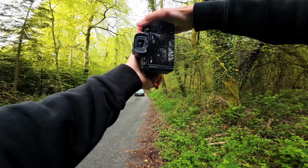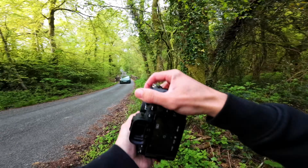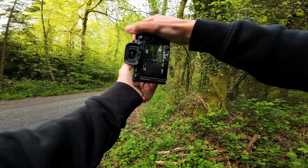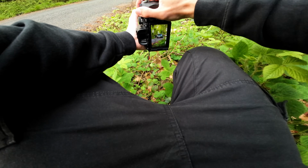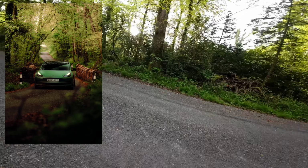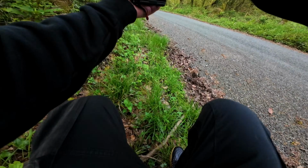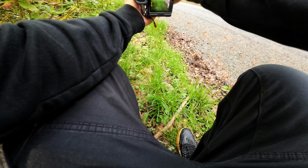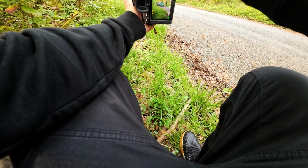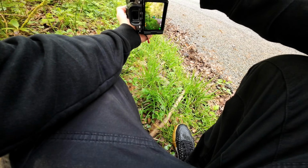Could have definitely been framed better. It's always so difficult when you're shooting on your own. No, I don't like it. It's not bad, but it's not great either. Oh, this one's kind of nice, okay. Let's change that polarizer. Oh, I can hear a car. Okay.